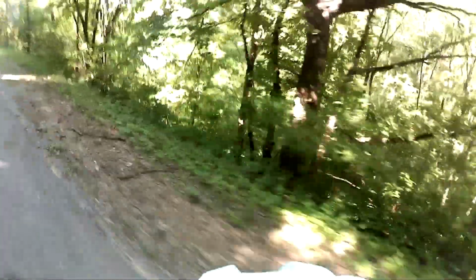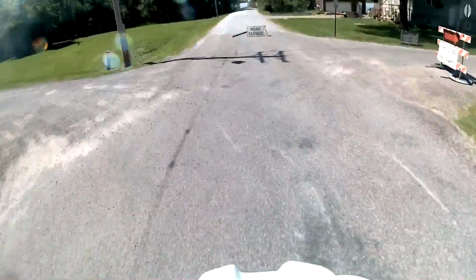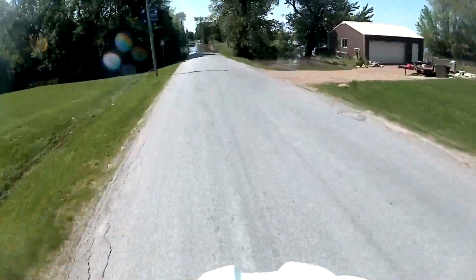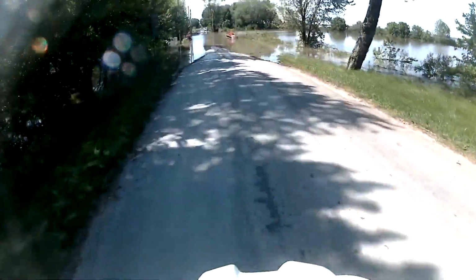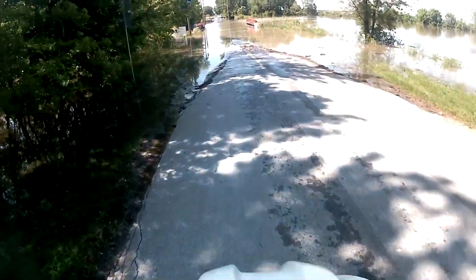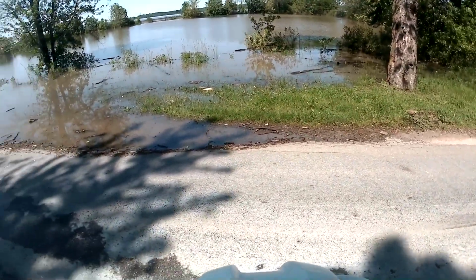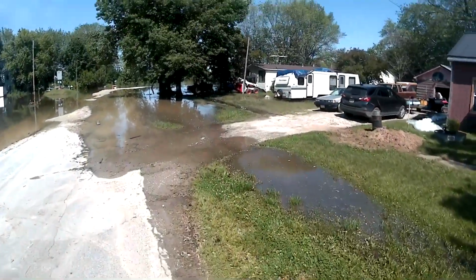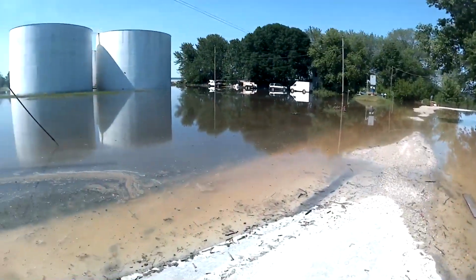Here we are descending into Montrose off of Middle Road. This was nice. I could actually blow through this stop sign because the roads on each side were closed. And here is the floodwater in Montrose. Completely over the little bridge there. There was no getting through this. I wanted to ride through it, but it was a little too deep. Water just everywhere. Feel sorry for those people that live there. That had to be a pain.